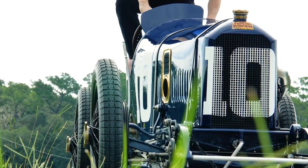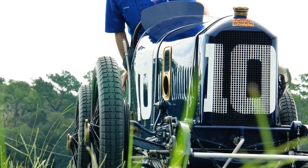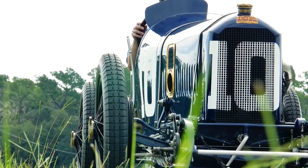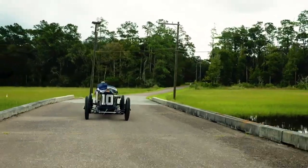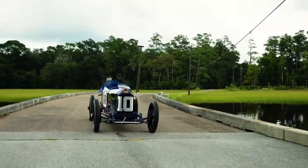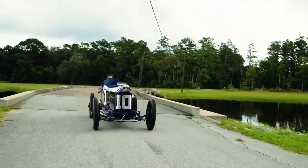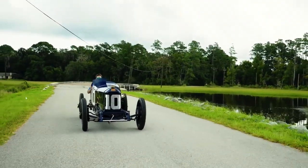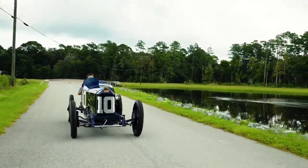We feel that this car is really one of the premier cars in our collection. It represents the early engineering, early development, the early ideas in racing that became commonplace today. Some people call this the great-grandfather of the modern-day race car, and I guess it is in some ways, but rather crude in terms of what we have today.